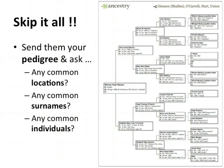Nowadays, if somebody sends me an email and says, oh, I think we're matching on chromosome 18, I say, well, let me stop you there. Here's my pedigree. Do you see any common locations, surnames, or individuals? And if they say no, I say, okay, well, let's keep in touch, and if you find anything, let me know, and if I find anything, I'll let you know. It just saves a lot of time, because you can be looking for small segments here, small segments there. The easiest thing is to say, here is my pedigree.